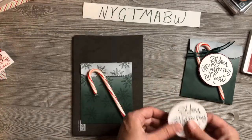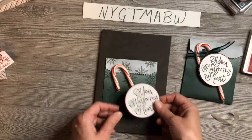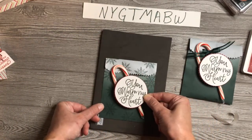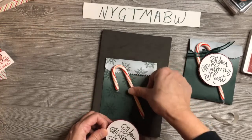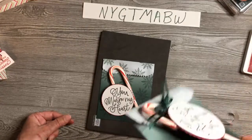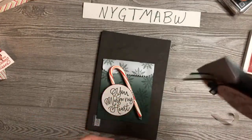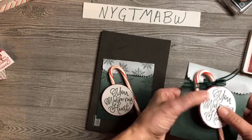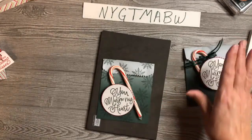All right. Now, to adhere this to the top of the candy cane, I use dimensionals. So I just put dimensionals across here, put this on, and as you can see, everything seems to be holding on pretty good. So if a child had these in a backpack and needed to take them to school, I don't think you're going to have a problem.